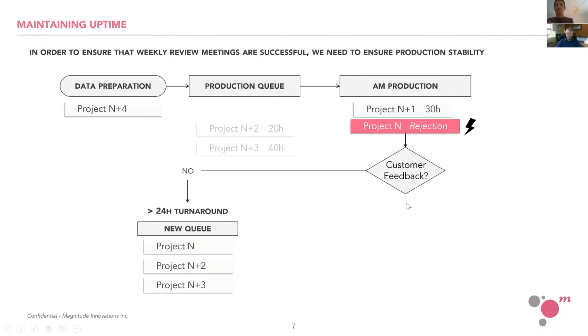So if we don't need customer feedback, we basically allot a fixed amount of time to the project manager in order to fix the production, and then actually put it back into the queue. So if project N+1 is running and it's 30 hours long, then of course project N can just continue right afterwards. And the queue then looks like project N, N+2, N+3.